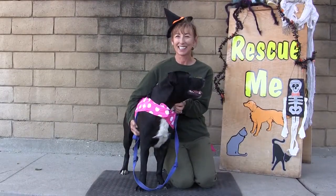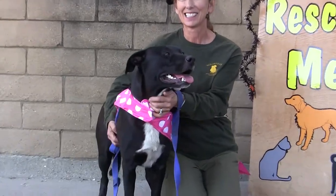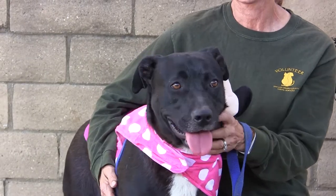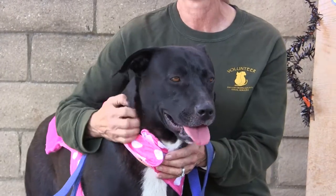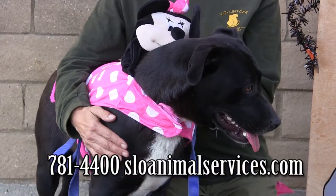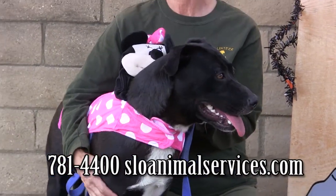This is Minnie. She is so pretty. She was picked up in Arroyo Grande on the 10th of the month, and nobody has come to look for her. She's only about 2 years old. Just a really lovely little Labrador mix. And since she is dressed up as Minnie Mouse, we are going to call her Minnie. Her ID number is 221-009.